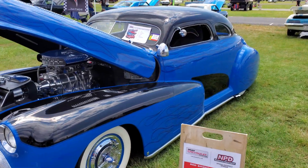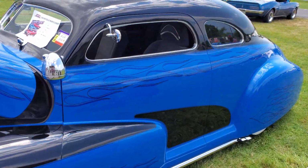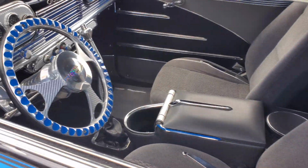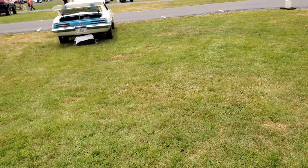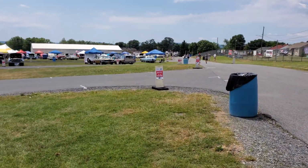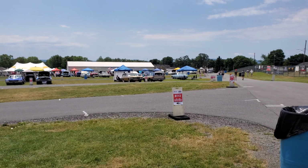Beastly. Let's look at the upholstery. Then we're gonna go look at some wagons. Gnarly. All right, wagons. Working our way down to some wagons.